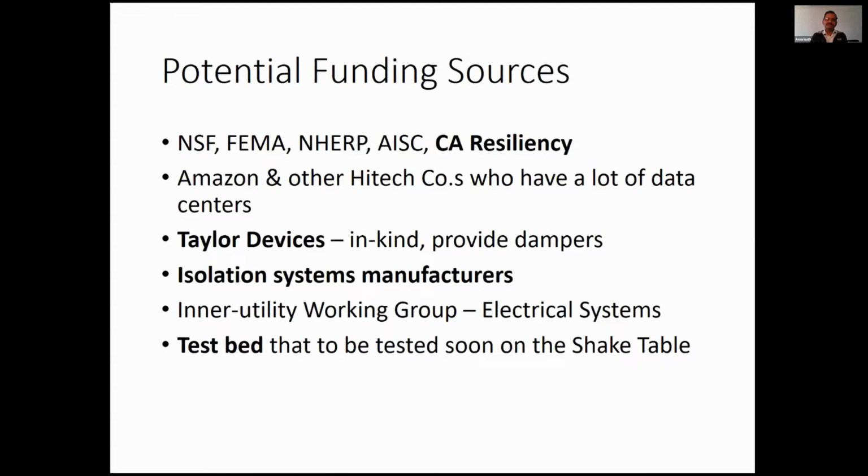Again, another usual suspect is any high-tech company that has a lot of data centers, talking to them about isolating or damping their structures. But more importantly, a representative from Taylor Devices was in the discussion and has kindly offered to provide dampers. Again, depending on a lot of things working out, size and type of experiments, but that was one thing.